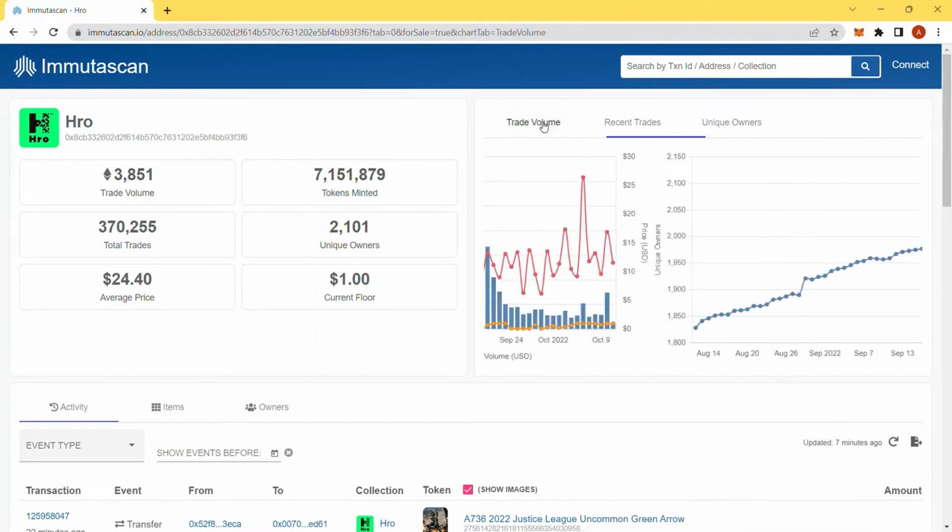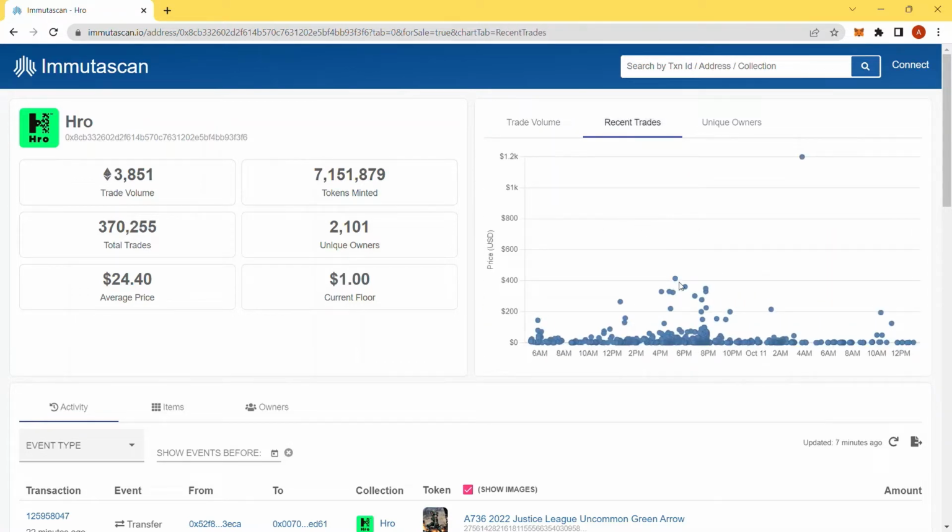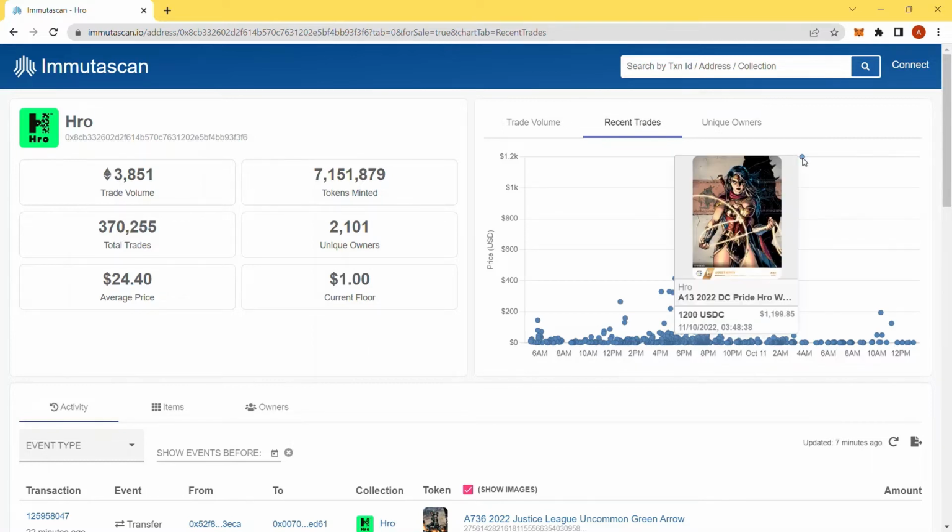With the recent trades, for instance, there's loads of little dots, loads of time windows, dates. You highlight any one of these little dots, it will show you the price, the card, the date, the time, even the sale price. This is big news, because another way you could use this is when you have low mints what you need to sell. It instantly gives you a price guide of what things have actually sold for.